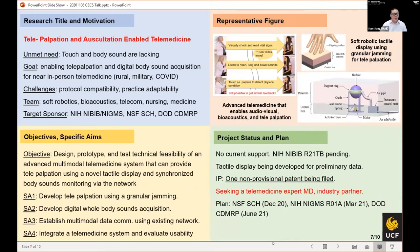And the third one is telepalpation and auscultation-enabled telemedicine. As you see in the figure here, what people have talked about so far for telemedicine is basically audio-visual communication, and maybe a few vital signs you can check from the patient by looking at the monitor.